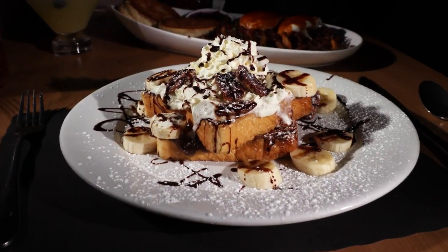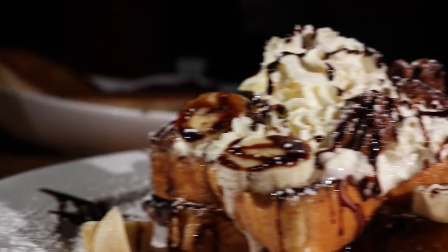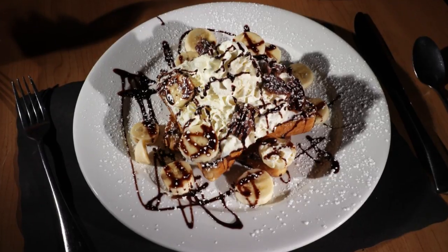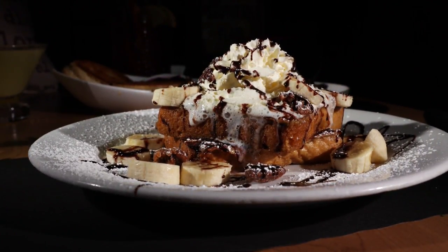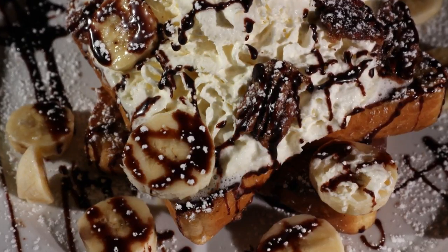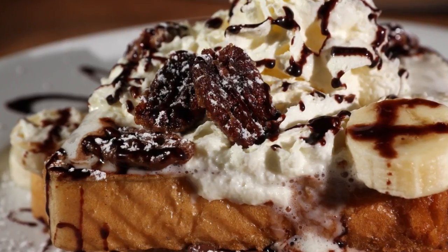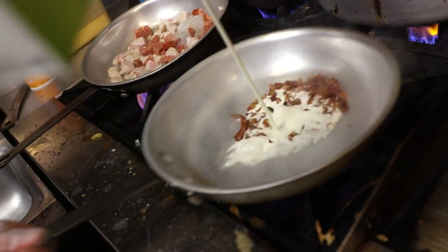And if you're looking for a sugar rush to start your day, look no further than the banana Nutella French toast, topped with chocolate sauce and whipped cream. It's so good that you do not need syrup on it, you do not need butter. It literally melts in your mouth because the Nutella oozes out of the French toast. It's amazing.